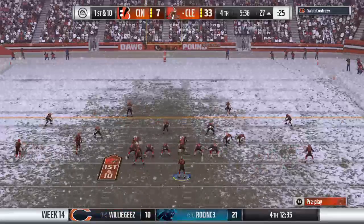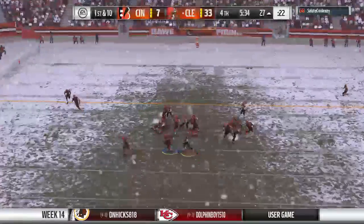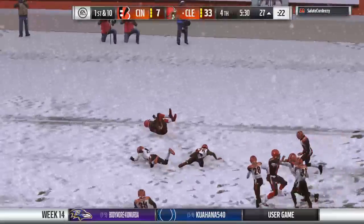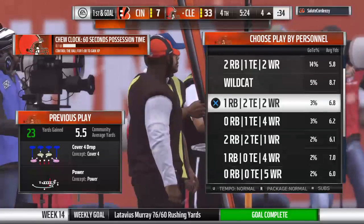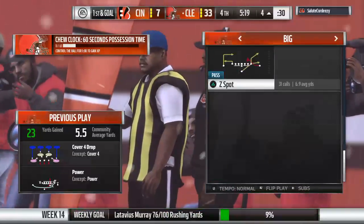They'll come up now in the Wildcat package. They snap it direct. This is Murray. And some room to maneuver. And they do get him down, but not before he reaches the 4-yard line. That's a big league run. Takes him down inside the 5-yard line. And momentum definitely on the side of the guys on offense.